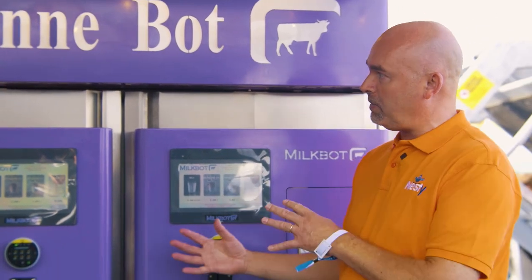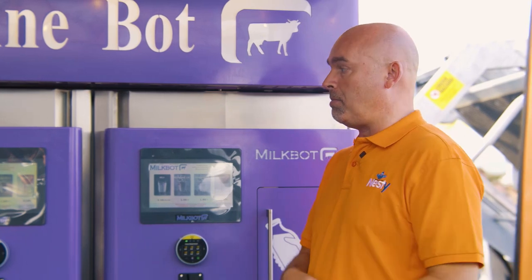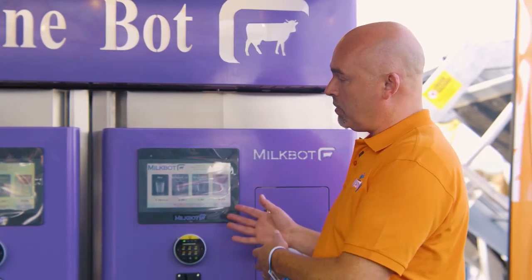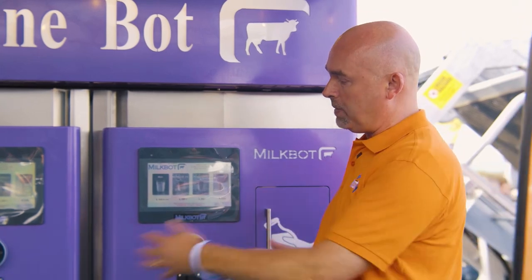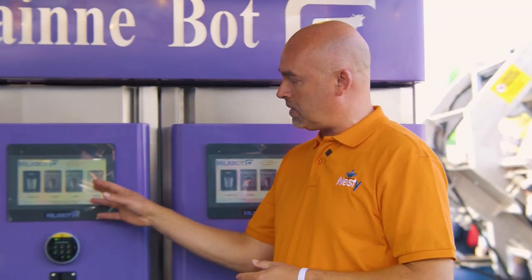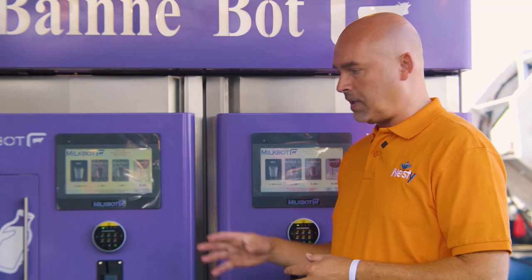Basically it's able for the farmer to sell the milk directly to the public. Okay. Rather than to the creamery, so they multiply the income that they're getting from their milk, same product. Okay. And this particular machine is a double machine, so two people can get their milk at the same time. It also has the option to get milk flavors added to the milk, which are really popular. That's very cool. Kids love it.